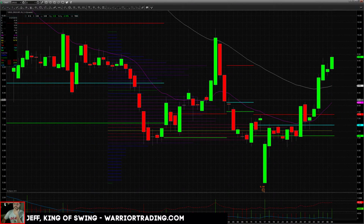And you can see the last time this thing popped over the 20 EMA, we got a nice sharp move to the upside. Failed the 50, came back down, made new lows for earnings, then popped back up here. We closed over the 20 again, and now we've closed over the 50. So we have a much more bullish pattern following this big earnings move to the upside here.